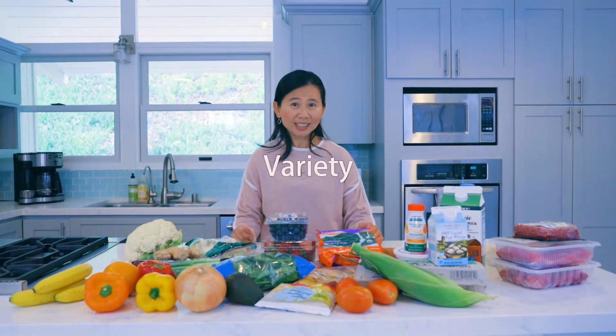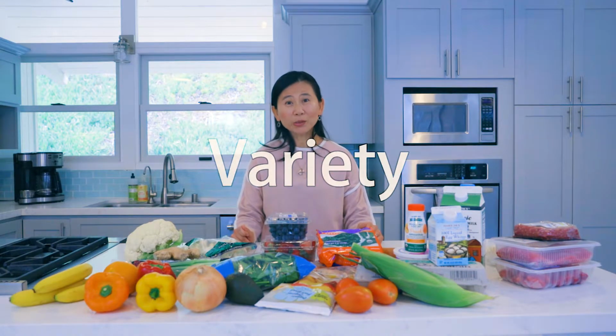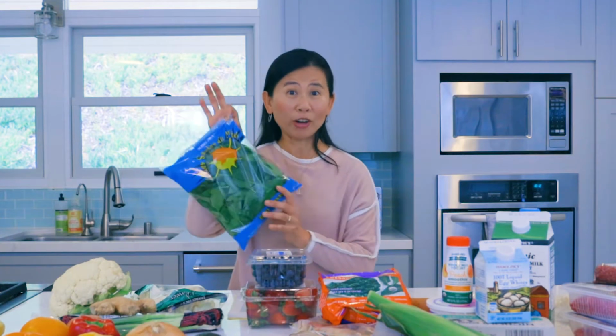Lastly, when it comes to these fresh produce and fresh lean meats, always think about variety. The more color, the more variety you have on your plate, the more nutrition the client receives. Another caution about these perishable items is food safety. Because their quality tends to go down very quickly, it's very important that you try to consume them as quickly as possible. Take this salad for example.